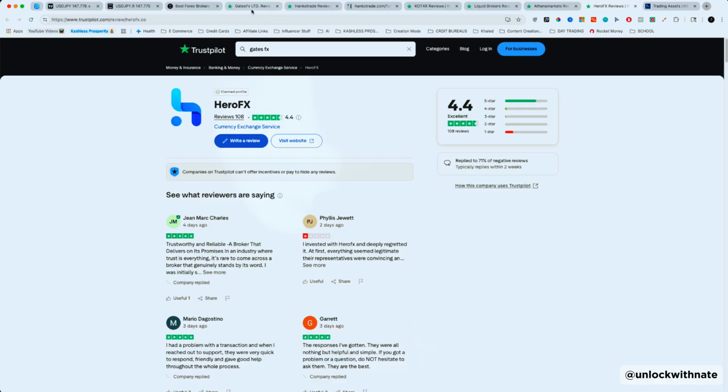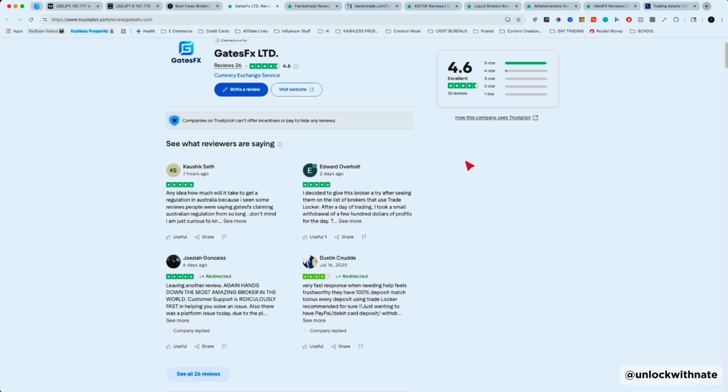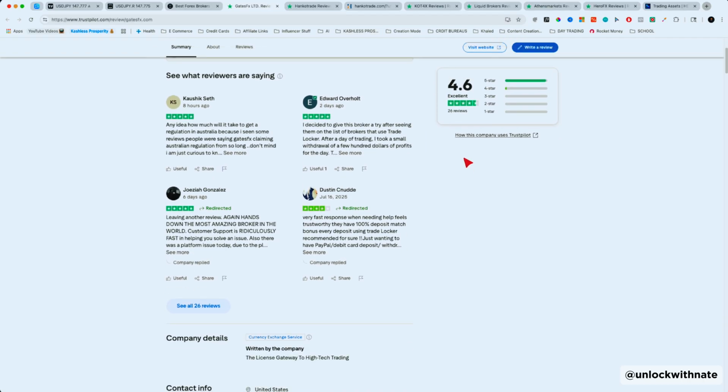The broker that I use personally is GatesFX. So right here you can see GatesFX. They have 4.6, right? So it's basically the highest reviewed broker right now, and they emphasize very lightning fast execution. They have super tight spreads, and I haven't had any experiences with slippage or getting stopped out because of spread getting super crazy.